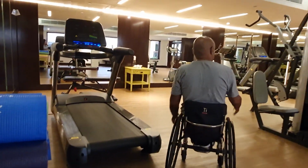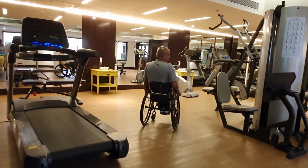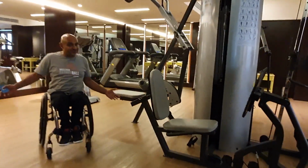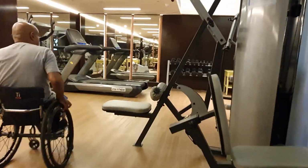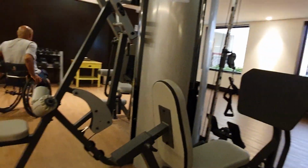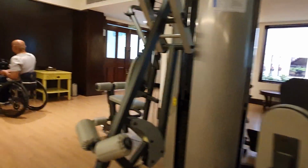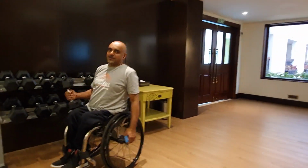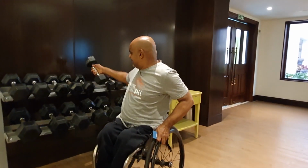I'm not going to start naming all the different pieces of equipment, but as you can see, it's fully equipped, right? And you've got the free weights as well. I think that's it for me. I'm done. Workout finished. That's the gym.